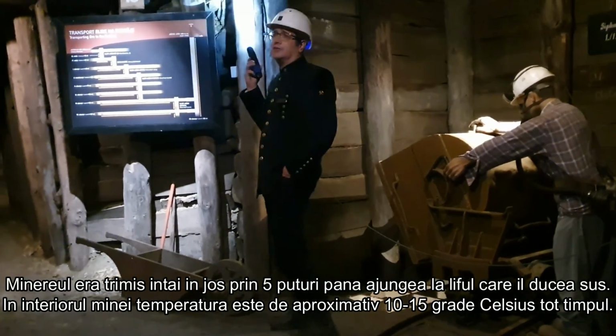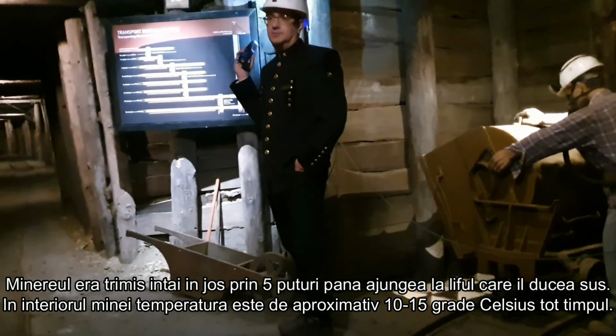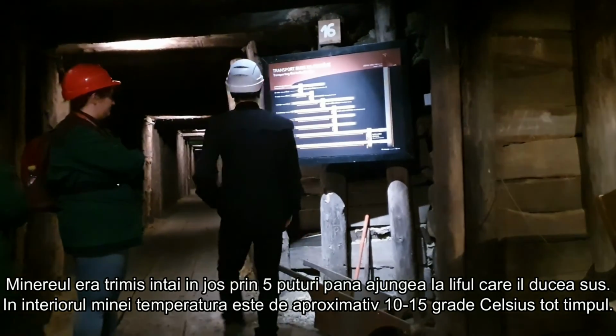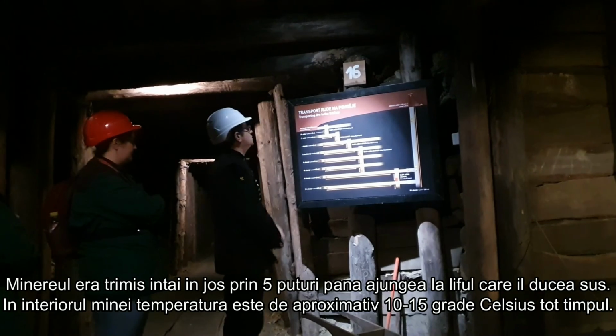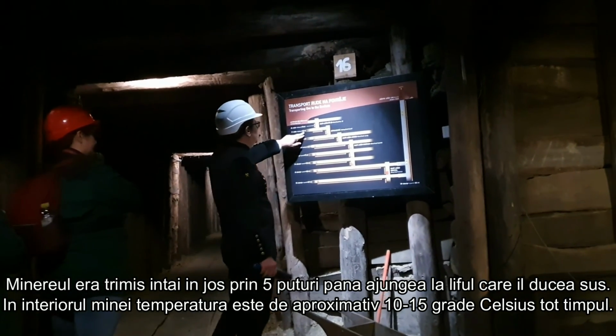Thermometer here is showing around 15 degrees Celsius, and this is the constant temperature at the mine, between 10 and 15. Outside it can be winter or summer, day or night. Here it is like in a kind of a wine cellar, you can say. Now on the picture you can see the representation of the method of excavating here more in detail. Now we are here, minus 22 meters.